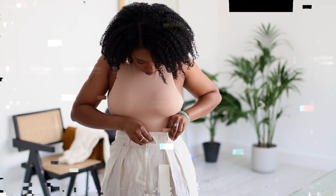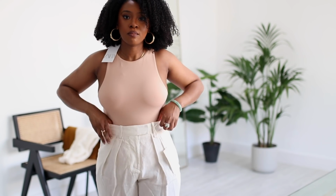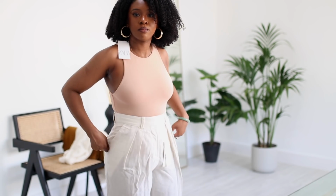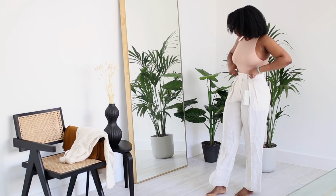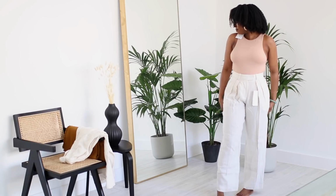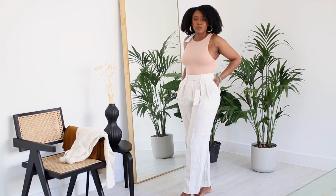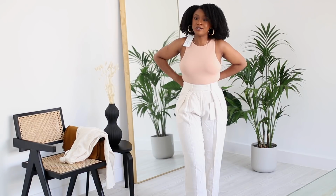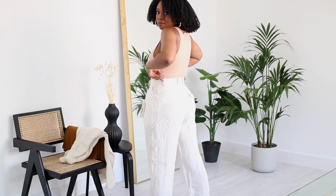This next piece is actually from ARKET, and it is a tailored linen pants. I absolutely love it. As you can see, this one also fit really well. I just have a thing for summer neutrals. I was just going for vacation yacht type vibes, even though that is not my reality right now.